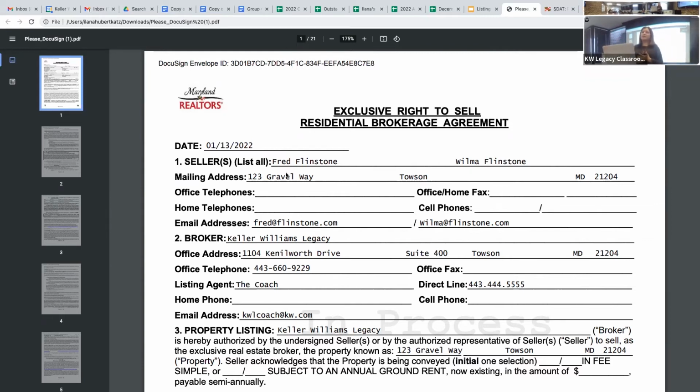One of the biggest things with contracts, as a coach for some years and working with hundreds of agents, I'll share some pet peeves and some definitely do not do's. One of the biggest things is do not leave blanks. Now, I say that to say you can leave the fax line blank. Nobody faxes these days, okay?